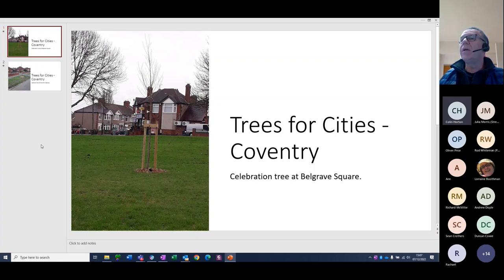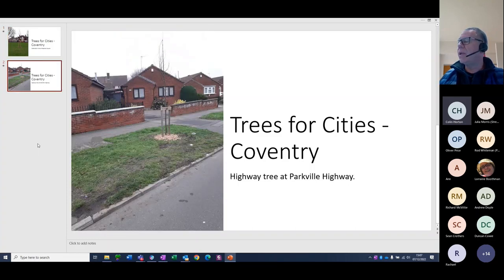Here's another, to one which we've got in Parkville Highway in Coventry. This is actually one of two. There's one just to the left, out of the picture, which I foolishly didn't take a picture of. But this chap in this house wanted to invest some of his business funding into planting trees on his highway. And it is going to expand into more after us having a chat with him, and hopefully that will then produce more trees on Parkville Highway.